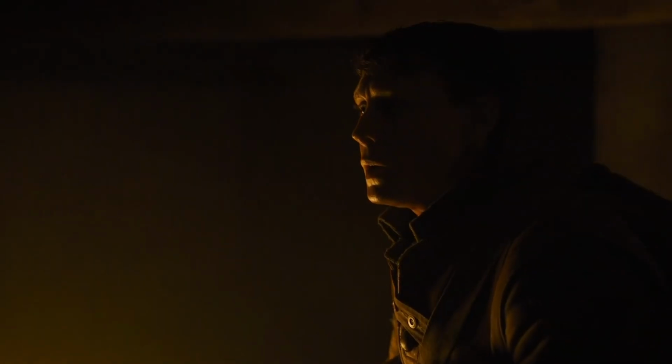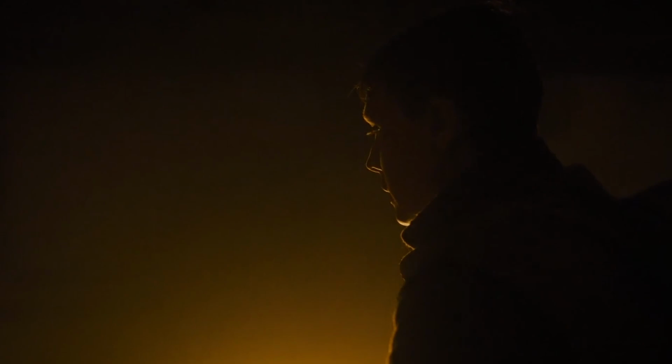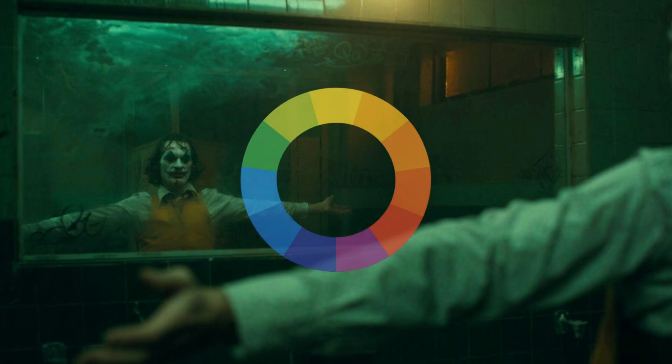Film has a very specific way of handling contrast. It's not just about the controlled blacks and highlights, but about how tones transition. Soft highlight roll-offs, rich shadows, and subtle color separation all help create depth and emotion. Getting this right is essential for a cinematic feel. You can achieve a very pleasing look with color contrast, like orange and teal or purple and blue.